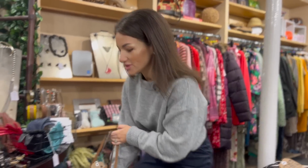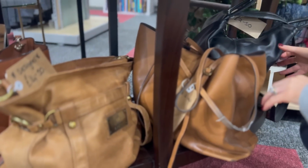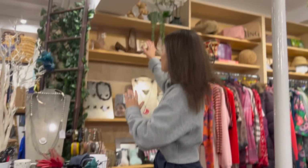So beautiful. But there's lots of bags down here. There's a DKNY bag as well, a Tommy and Kate bag. So in every nook and cranny of this shop, there are things to fall in love with. So don't forget to get to all levels, have a look high, have a look low. You may just find a gem.